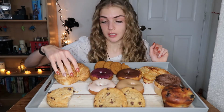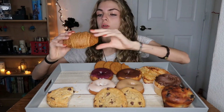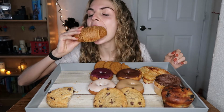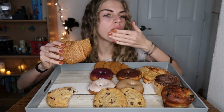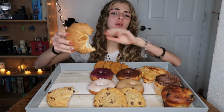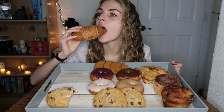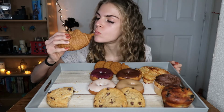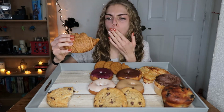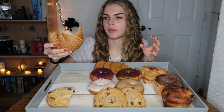I'm really excited because I've never found a vegan croissant anywhere. But this bad boy, just a plain old croissant, is vegan. I'm so excited. So here we go. The last time I had a croissant was before I was vegan. It literally just tastes the same as I remember them. But this one's super not dry. It's not dry at all. And it has that really good texture that you want.